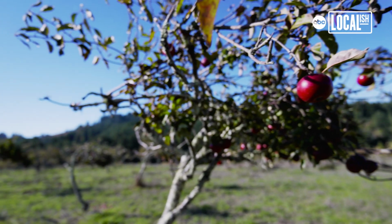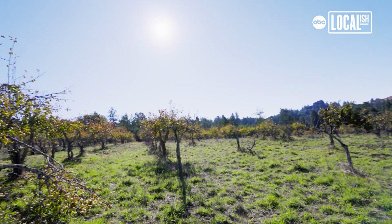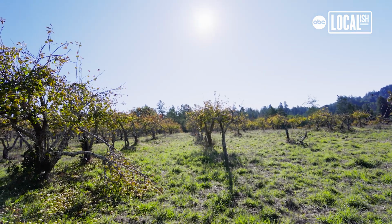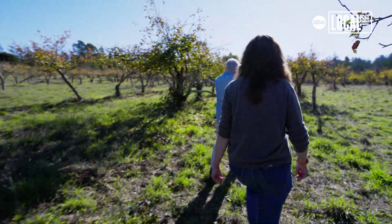We grow certified organic plant starts. We sell wholesale. And we actually moved up here for that business, and the 22 acres of apples were a bonus for us.